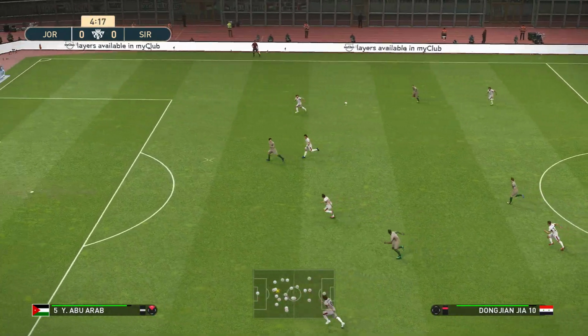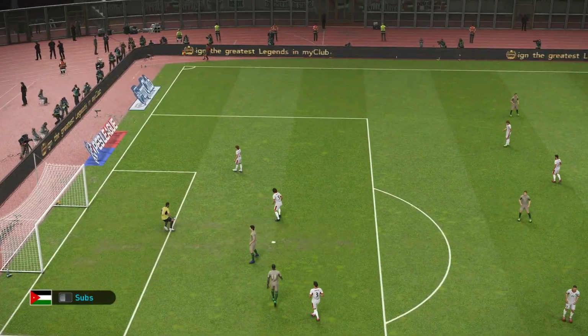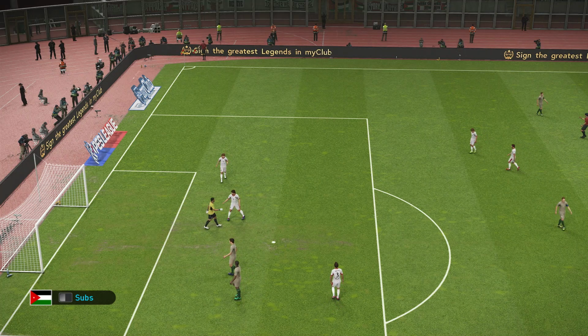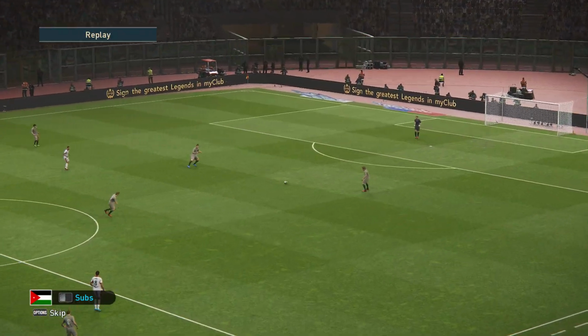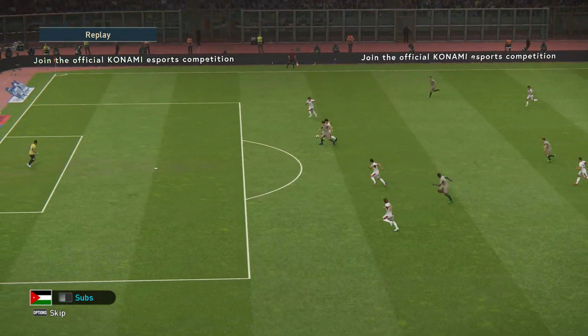Pull forward, and he's onside, hits one! Oh, great save, real class. Oh, that's a sparkling save, absolutely sparkling. His reflexes were ultra sharp.